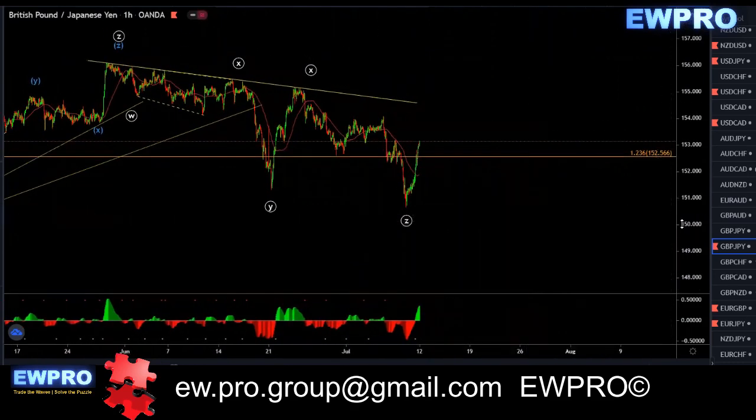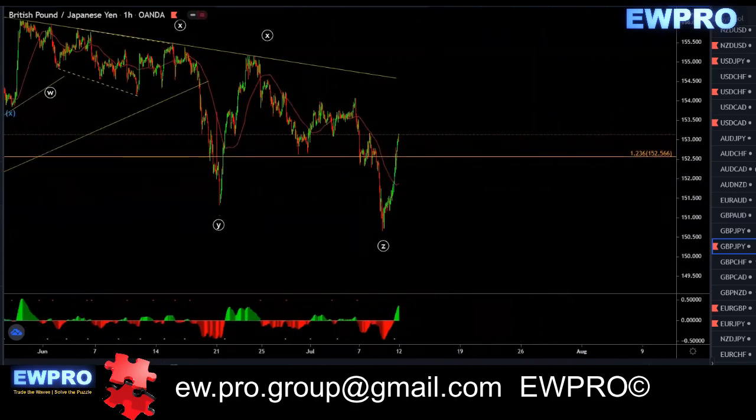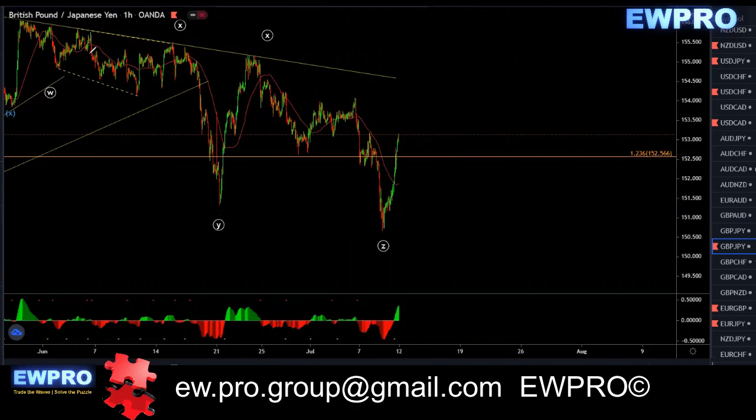Looking at the H1, again, it's looking like this wave here, this one here on the H4, on the H1, because we have that bear hidden divergence. So what's to say that this isn't going to go and break that low? There isn't anything to say that this isn't going to go and break that low again. We got that possible bear hidden.